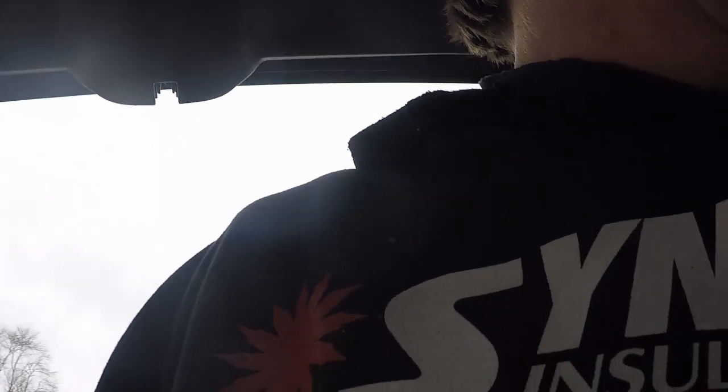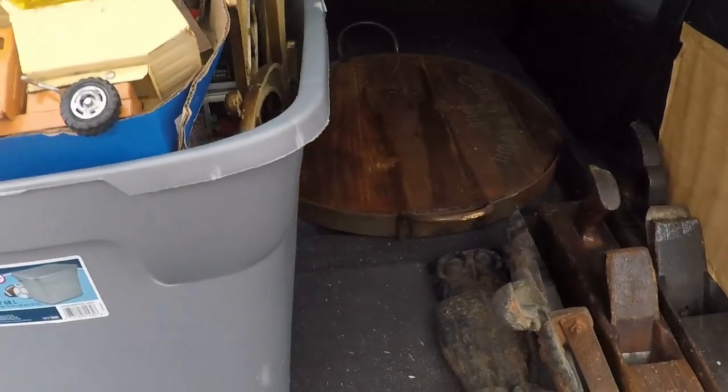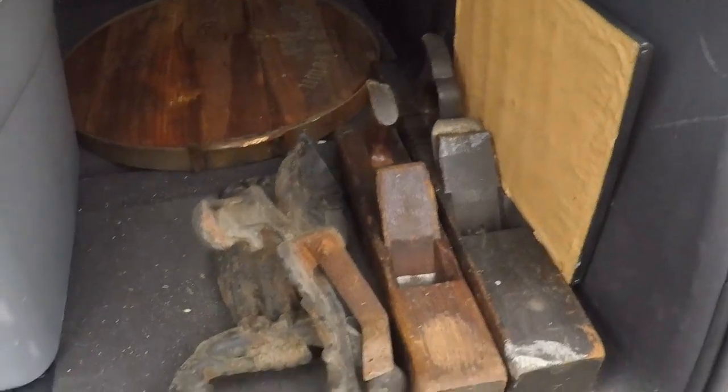So yeah, that's what we picked up today. I mean, this brass sign is pretty cool. You know, there's a lot of neat items in here. I have a feeling we're going to do really well with what we picked up.